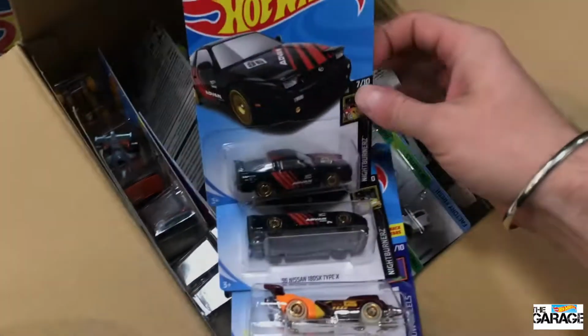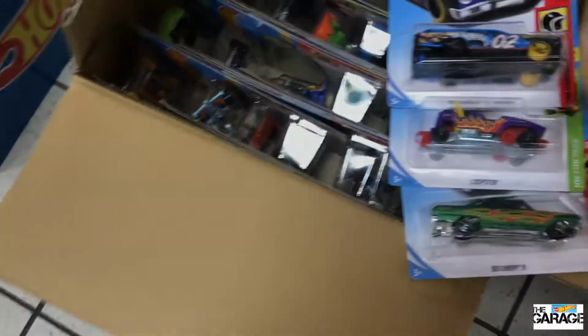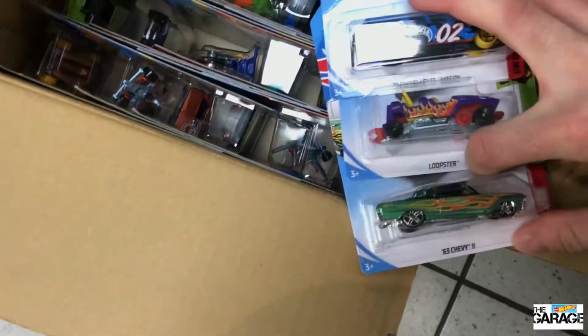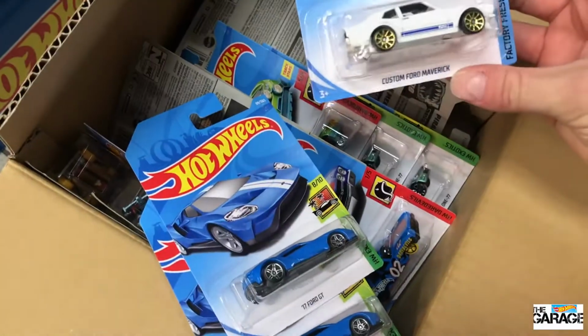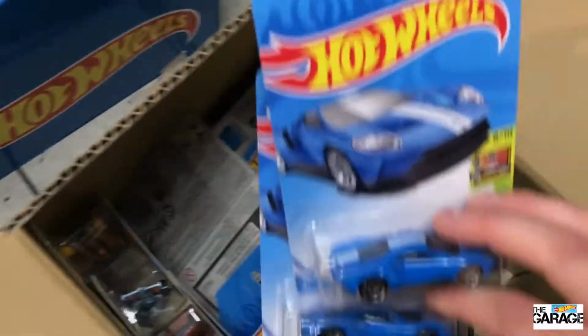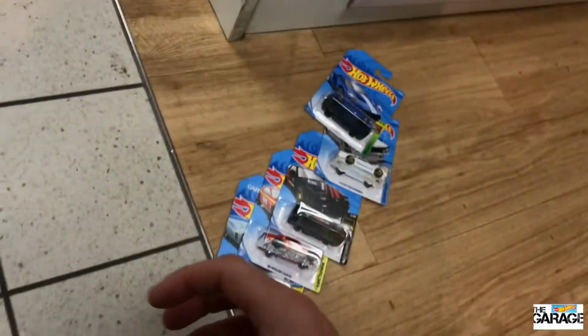A few of those Nissans. I grabbed another one. I've already got some. I left one, obviously. I don't like to take too many. Yeah, have those. Yeah, I was really happy with this. That factory fresh Ford there, pretty cool. I took this one, the GT from the Exotic series.